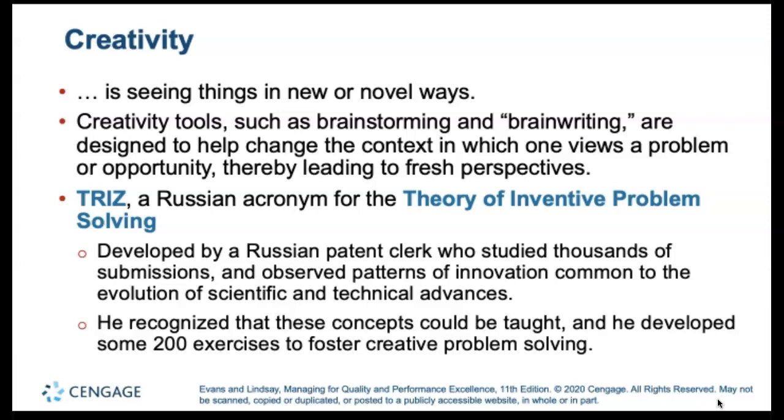A creativity tool that finds extensive use in product design is TRIZ, which is a Russian acronym for the Theory of Inventive Problem Solving. It was developed by a Russian patent clerk who recognized that concepts of inventive problem solving could be taught in order to foster creative problem solving.